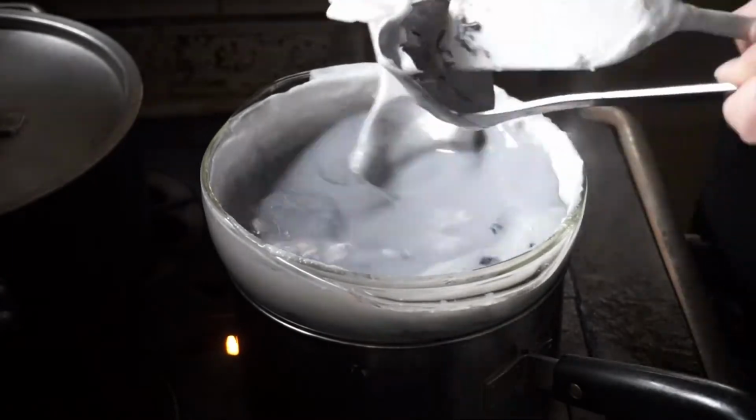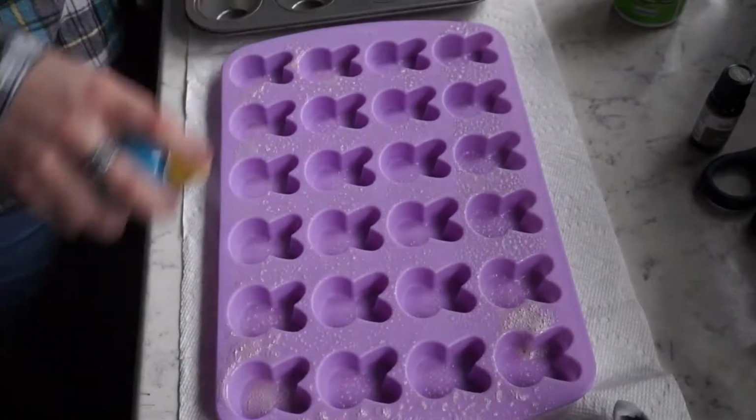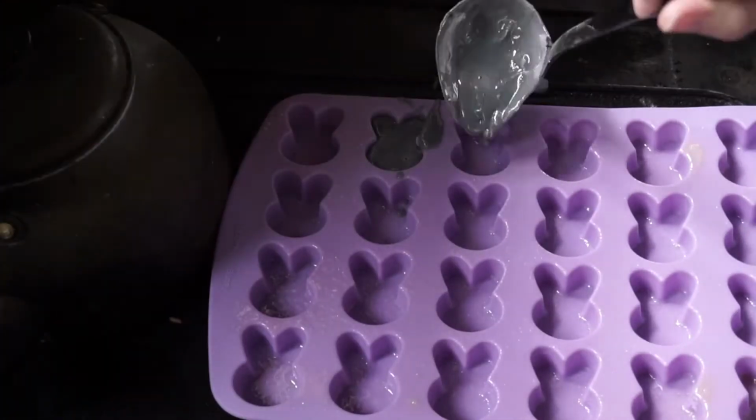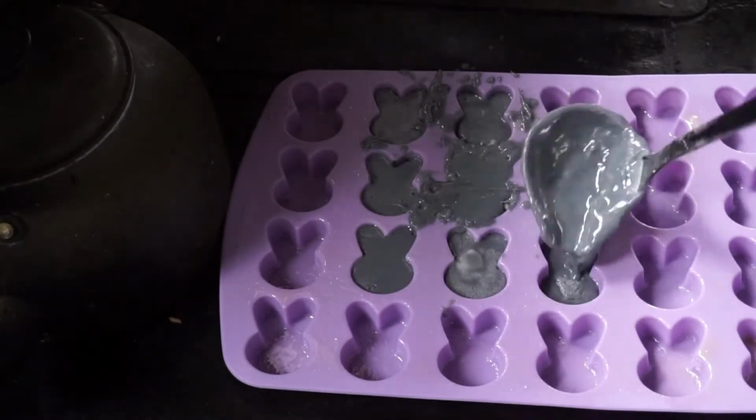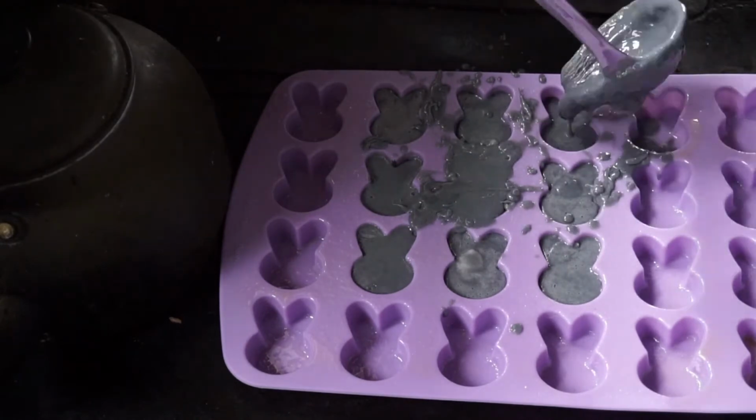The next step is just to add the tea tree oil, and like I said before, if you don't like the smell of tea tree, you can add peppermint essential oil to hide the scent. Finally, all you have to do is pour into the mold. I used both my cute little silicone bunny molds as well as a mini muffin tin.